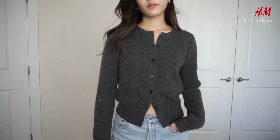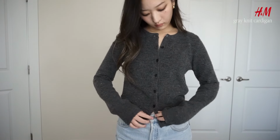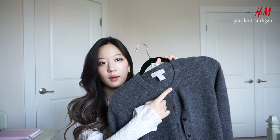Cardigans have been really trendy this fall, especially this sort of gray. I feel like a lot of people have been wearing it and I've been seeing a lot. Another detail with cardigans is a lot of people are wearing cardigans like this that come all the way up to the top here and have more of a rounder neck versus the v-neck cardigans.